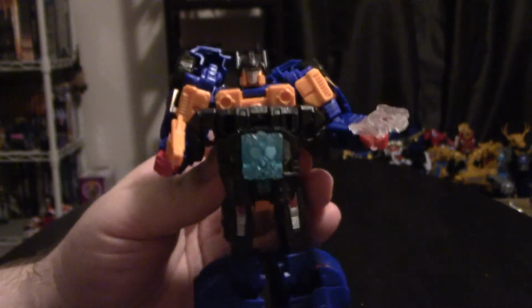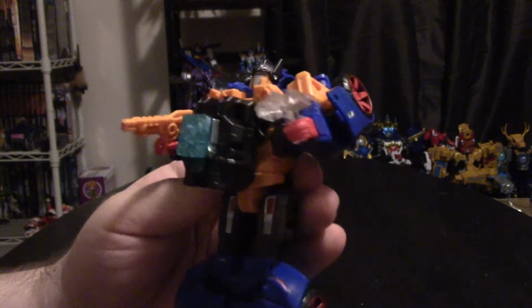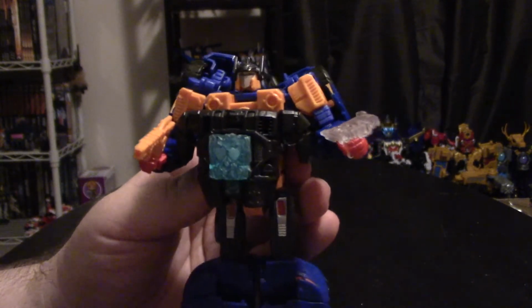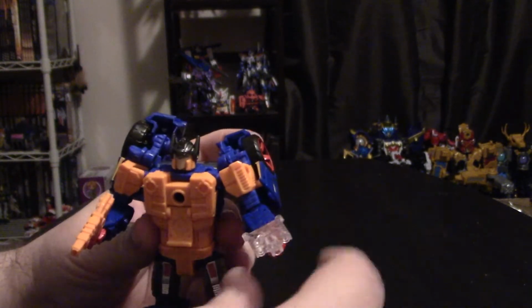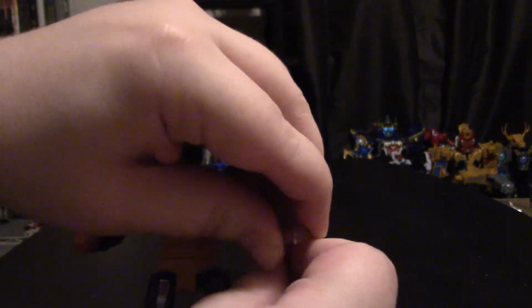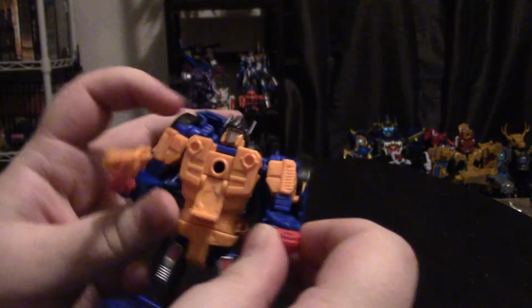So this will give him a power-up of some description. I know that there's a whole big lore spreadsheet about exactly what powers each Prime gives each character, but I'm not going to go into that because I really don't care all that much. All I know is that Punch now has a super power-up thanks to Prima here. Let's go ahead and take that back out, shall we? Now, the exciting part is changing Punch into the other robot mode, aka Counterpunch.